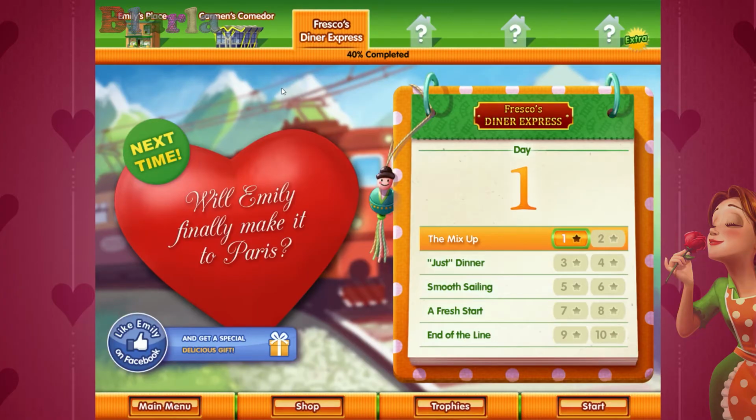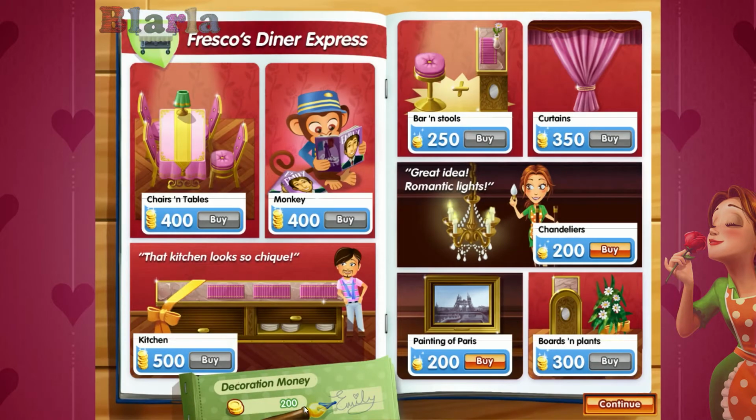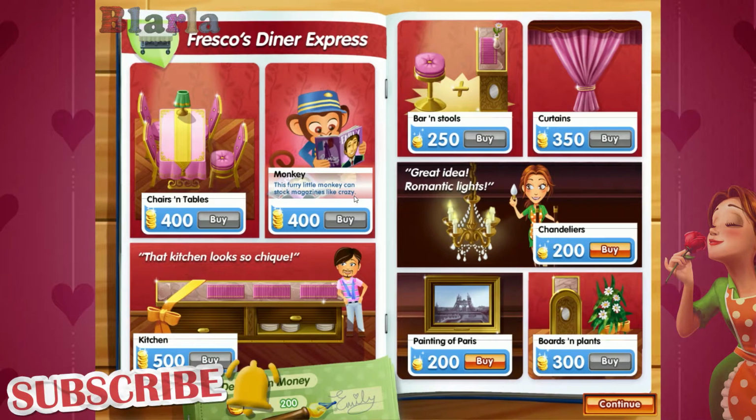Here we are, starting a new place, Fresco Diner Express. So I think we're going to be on the train. So let's check out the shop for here. Look at the monkey. This furry little monkey can stock magazines like crazy. Oh, I like this. This is Emily with like Prince Charming on the front there.